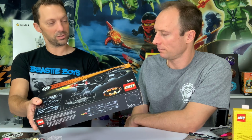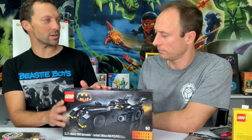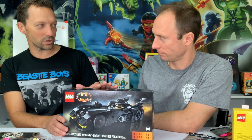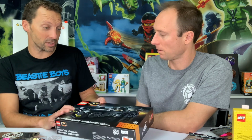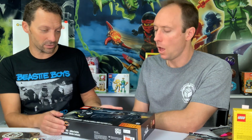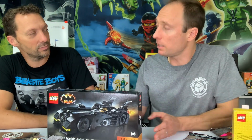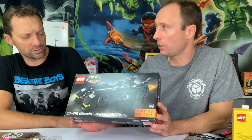So this one is $200 now, and it's actually gone up in price. When it first came out, it was like $130 or $120, but that's still a lot of money for a set with no minifigures that's 366 parts. For a limited edition gift with purchase, this is huge. Oh yeah, they usually don't do this.